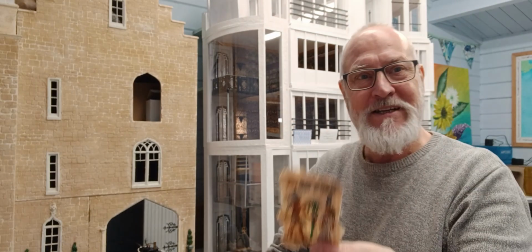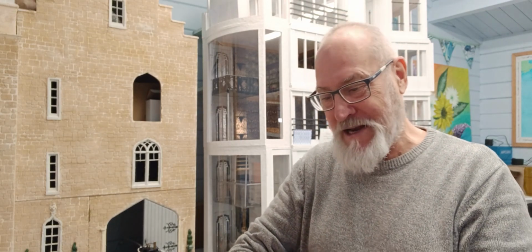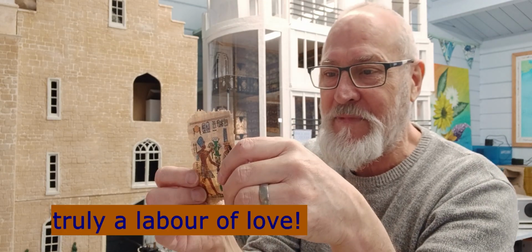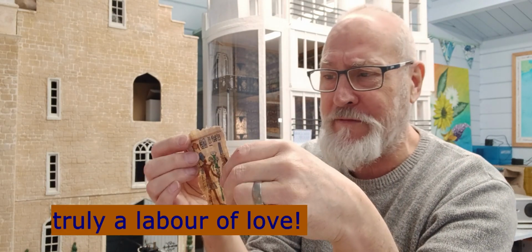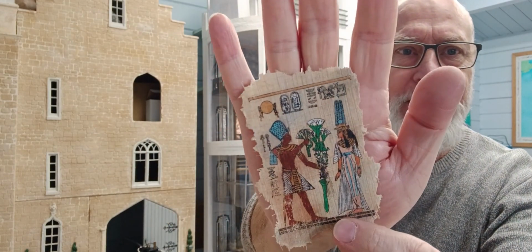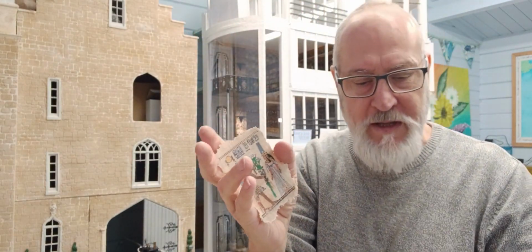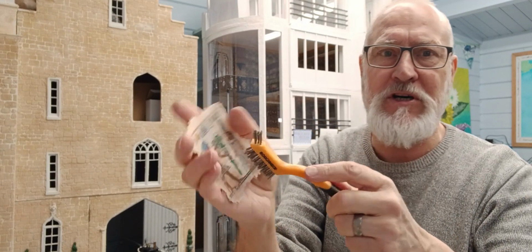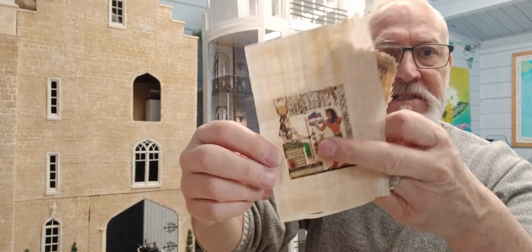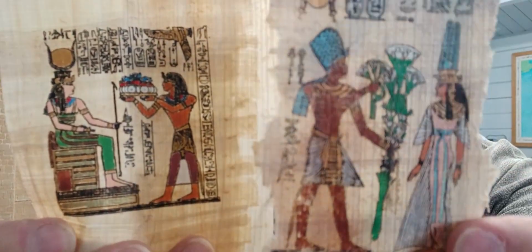I have completed one. It probably took about 20 minutes, and I'm going to do quite a few to go around the room. So it's definitely a labour of love, or whatever they call it when you're doing a job. So I've sort of torn it all around the edges so it's all rough and not even, and I've gone over it with the steel brush, the wire brush, and scrubbed it. So it's really, if you can see the difference, hopefully. That one looks a little bit older and a bit more worn.